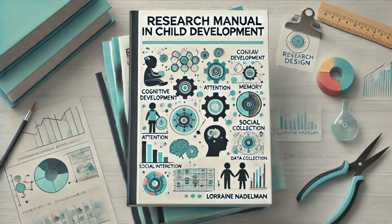But while observation is great, sometimes you need to manipulate variables to really see the cause and effect. You're reading my mind. That's where experimental studies take center stage. Unlike observation, experiments allow researchers to manipulate specific variables to see how they impact child behavior. I'm all about a good experiment.